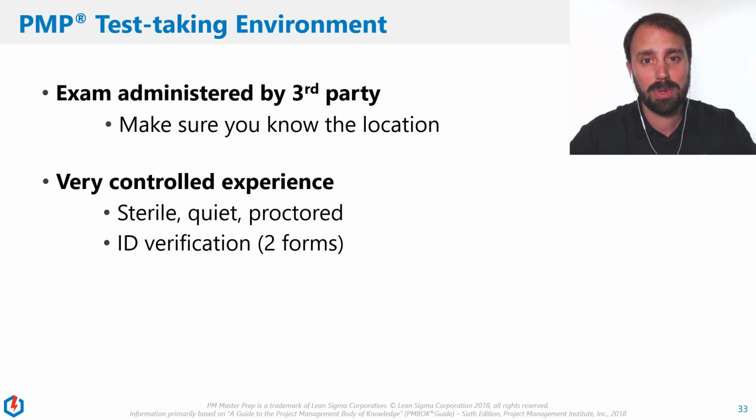That's why we have to be very prepared beforehand, because it's a unique environment. As we start to prepare, we have to realize that this sterile, quiet, test-taking environment is what we're walking into. So we want to do some state-based learning. That's why in this course, we're going to have you go to a library, go to a really quiet place, go to someplace where you're not comfortable, and take your simulator exams. It's going to simulate that environment so that when you walk in, you're ready to roll.